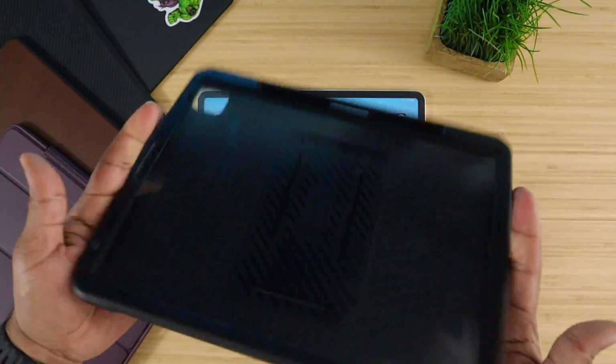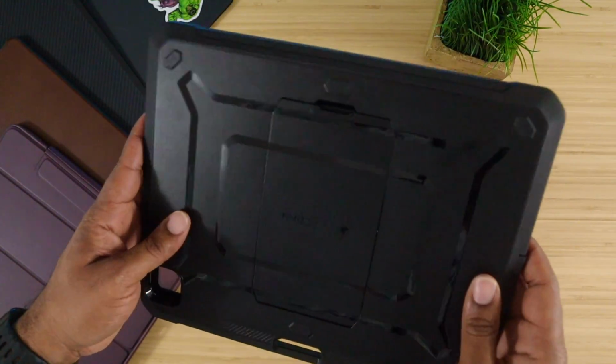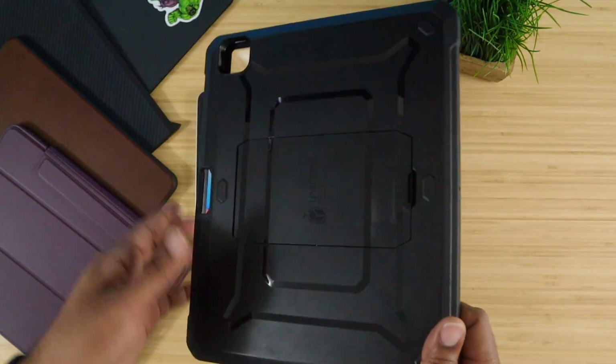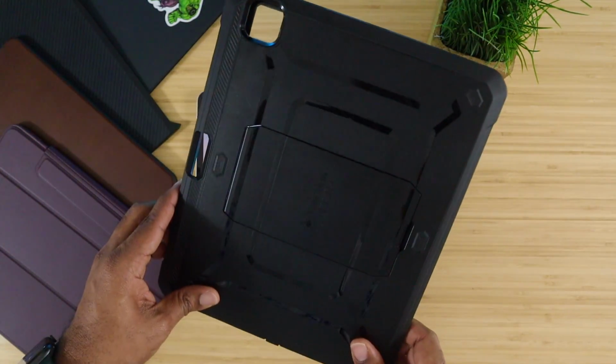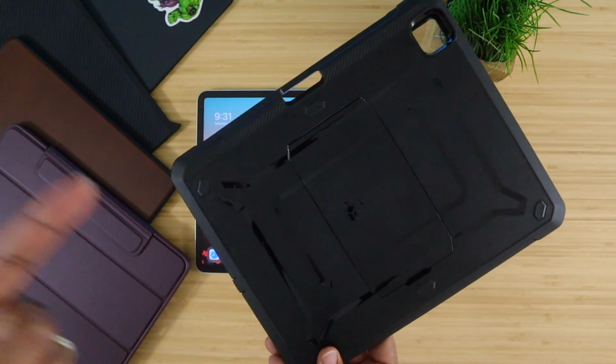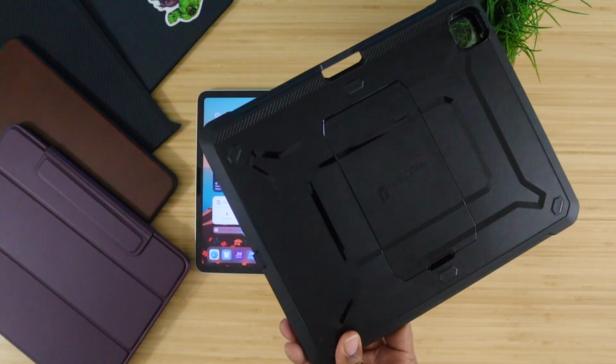All of our buttons and everything line up, and like I said, this is probably the most rugged, and it comes in all shapes and sizes. So no matter the iPad that you have, Supcase has one of these for you. This is the Supcase Unicorn Beetle Pro, one of my favorite cases in 2020.